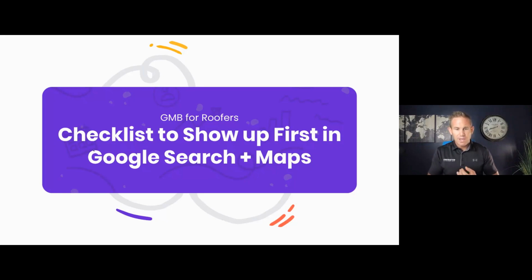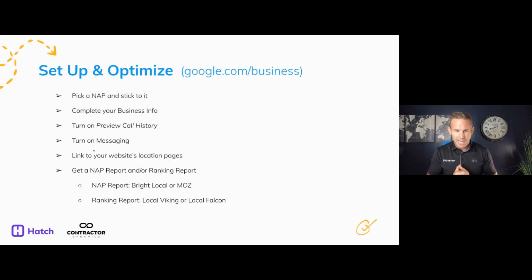All right, so the first checklist I'm going to go through today is setting up and optimizing your profile. So you go to google.com/business or business.google.com, one and the same, doesn't matter how you get there, but you'll go there and ideally you have this already set up. If not, go through the simple steps. Google will walk you through it.